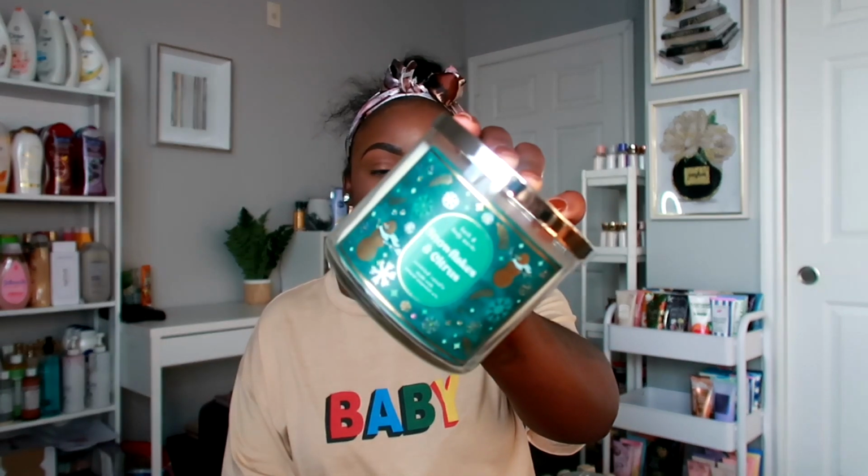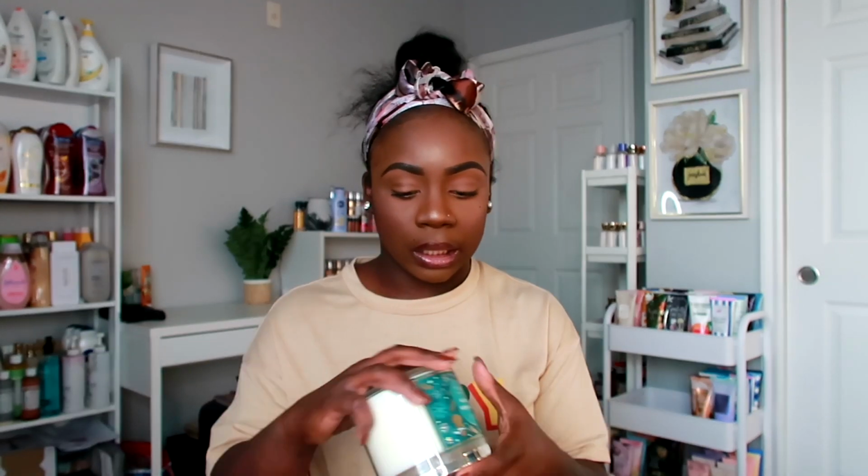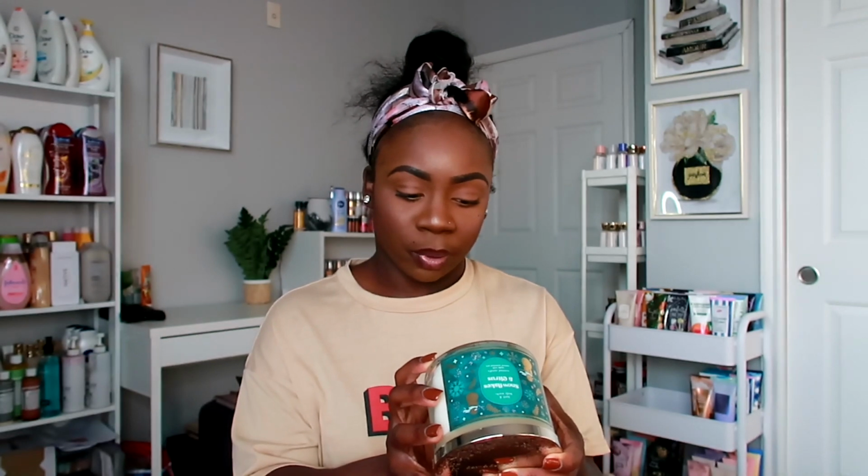So the next one I got here is snowflakes and citrus. This one is really fresh. It smells like outside, it smells like snow. It smells like that perfect snowy day with the hint of citrus in it. It just smells really nice and fresh and clean. This one has notes of juicy tangerine, airy beach grass, sweet orange blossom, and amber. It just smells really nice. Like I said, it smells like a snowy day.